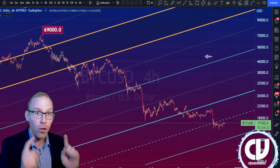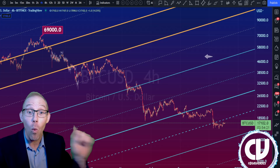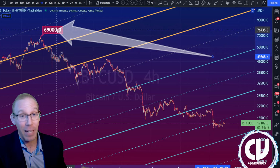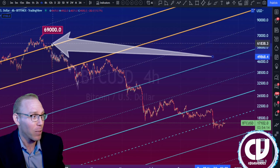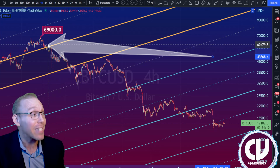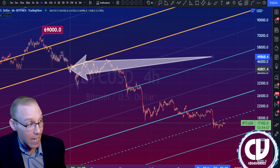Cosasverdes is going to blow your Bitcoin and crypto mind. Watch this little thing get excited over here. 69K top. It got excited because of the top, right? It's pretty hot stuff. So we got an origin line here. Price got rejected. The origin line itself jettisoned price down to the next one.